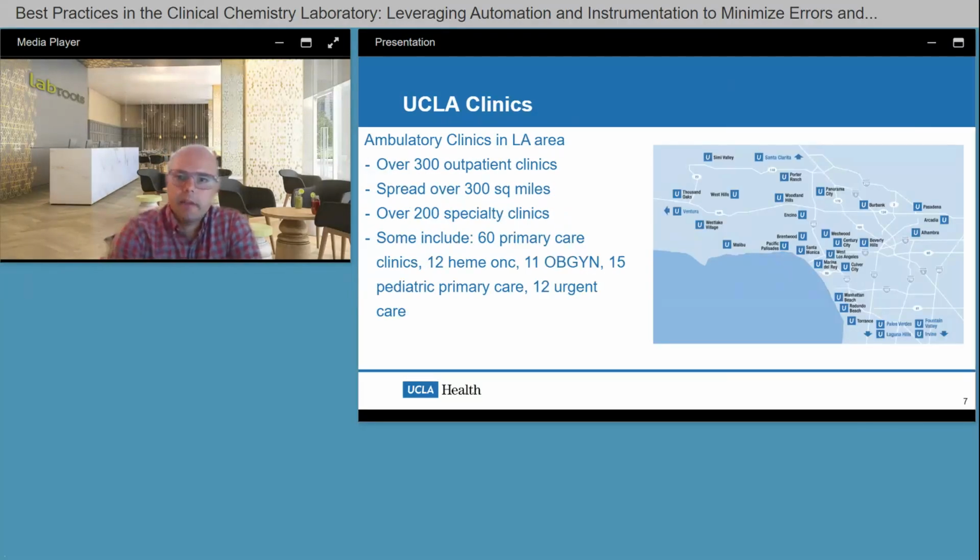And lastly, we have a large number of ambulatory clinics that collect samples, see patients, and they're always expanding. We have over 300 clinics now and counting. Samples are sent to the core labs, both hospital and the reference laboratory, but also there's some point of care testing that happens within each clinic and each specialty clinic. We certainly have primary care clinics, OBGYN, hem-onc, urgent care clinics, et cetera, that we also like to support.